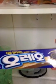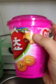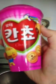Snack cabinet. Oh, anything good in here? Korean Oreos. So Oreo on one side, and they're Korean on the other side. And Korean snacks. These are actually very good. Little crackers with chocolate in the middle of them. And they're real good. And yeah, I think that's about it.